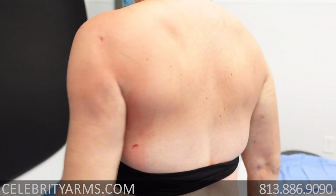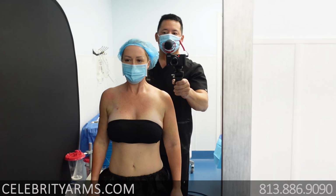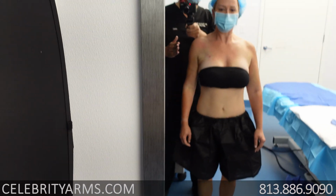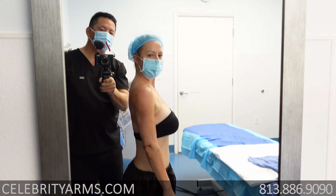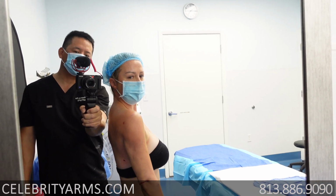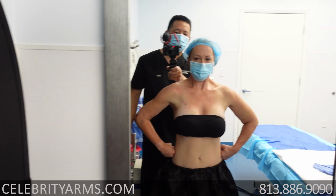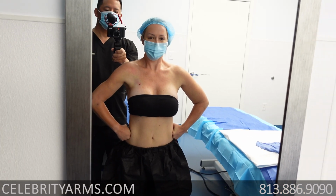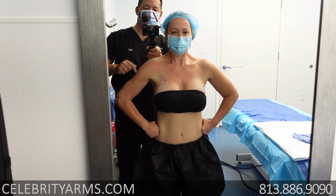Oh my goodness. Look at that difference already. So yeah, we can see that nice contour. Go and turn to your side so you're looking at it from the side position. Does that look a lot smaller? Oh God, yeah. Okay, come back to the frontal position. Let's do a cheerleader. Oh my God. Okay, so that looks more defined? Yeah. We're seeing a nice contour here.